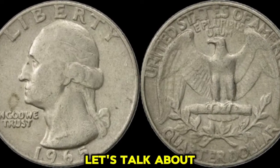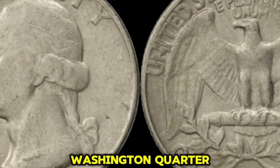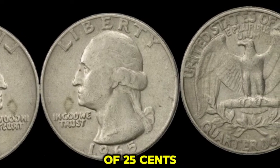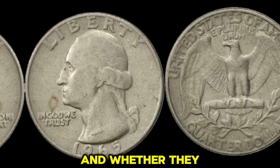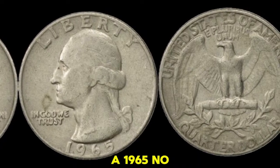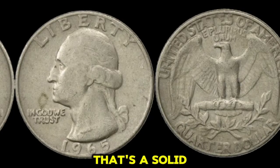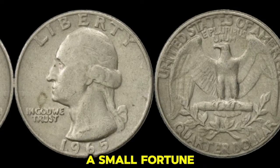Now, let's talk about the current market value of the 1965 no mint mark Washington quarter. As of today, these quarters are generally worth more than their face value of 25 cents, but their price can vary significantly depending on their condition and whether they are an error coin. In average circulated condition, a 1965 no mint mark quarter might sell for around $3 to $5. That's a solid markup from the quarter's face value, but not exactly a small fortune.